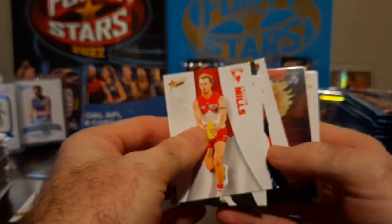All right, we've got another paint caricature. Oh, here we go. From the Doggies, the young gun, Cody Waitman.